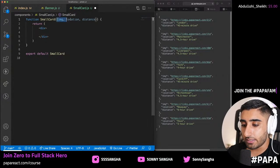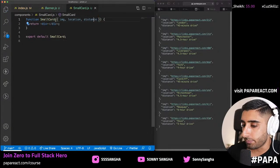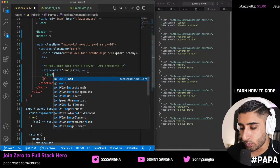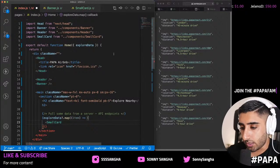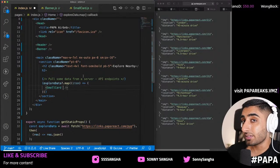So we're going to go ahead and pass these in. Now, how do I actually pass that through? Because this is on the functional component side. If we go back to our index, where I actually render a small card, you see, we're going to do the auto import trick here. And you see SmallCard from components. Where we render that out, guys, I can actually pass it through similar to an attribute.